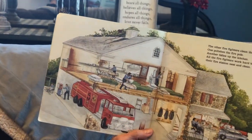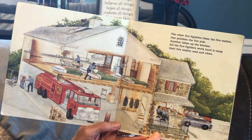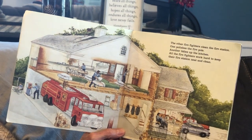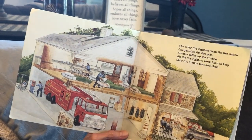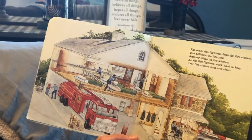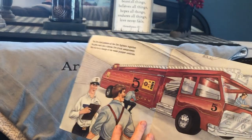The other firefighters clean the fire station. One polishes the fire pole, another tidies up the kitchen. All the firefighters work hard to keep their fire station neat and clean. Doesn't it look so nice and clean? They made their beds and everything.